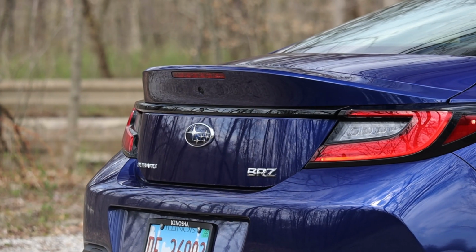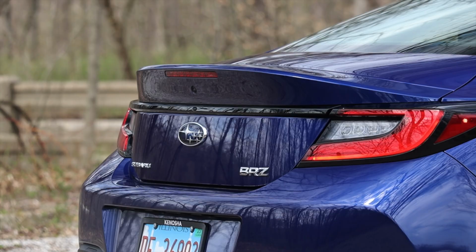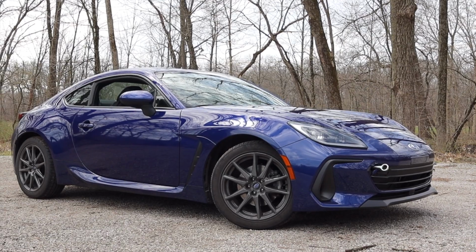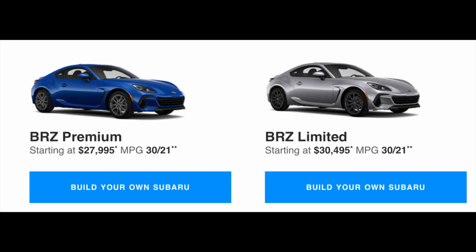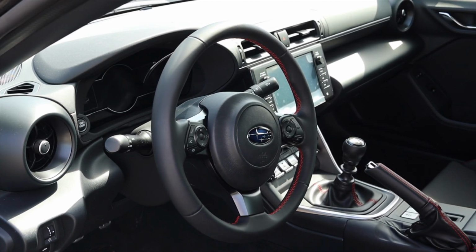I do want to take a brief moment to talk about the trim levels of the Subaru BRZ. Now, from Subaru, there are two trim levels, the Premium and the Limited. The Premium is actually the base model, and the Limited is the upper tier. You get leather and things like that. However, if you go over to Toyota and you'd like to build the sister car, the GR86, essentially the exact same car, but sold under Toyota's marquee, the Premium is now the top trim. So for Subaru, Premium's the bottom trim, but for Toyota, Premium is the top trim. But with that out of the way, let's talk about the interior.